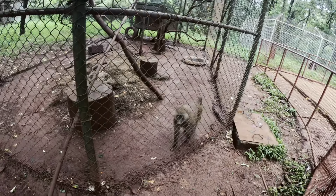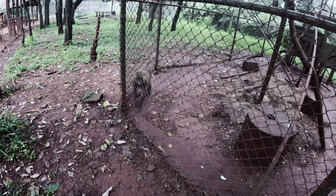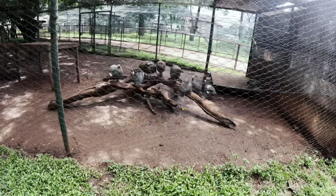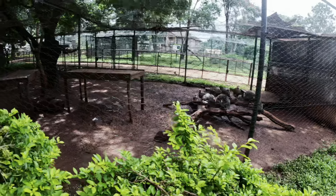This one was rehabilitated, so before they release it. Hello. Hi. What is that called? A guinea fowl. Oh, that's a guinea fowl.